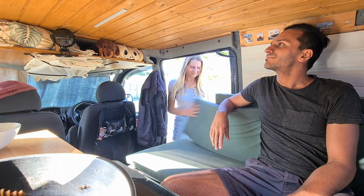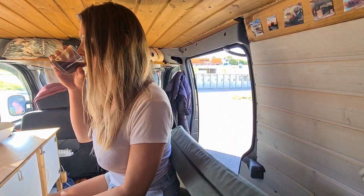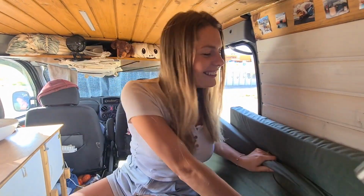I think the most annoying thing in this van for me, it is the mattress behind our back, because those two pieces, every time when we try to go in or out of the van, they're in our way and they're all floppy, they fall on our back, they fall on bed, sometimes they fall on the floor, and it just drives me crazy.